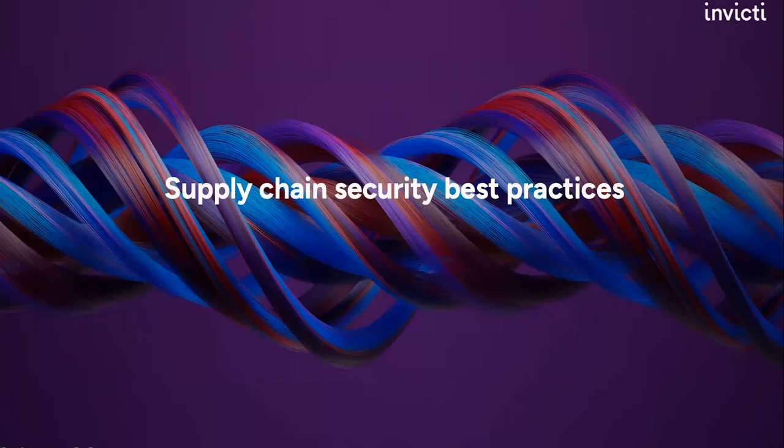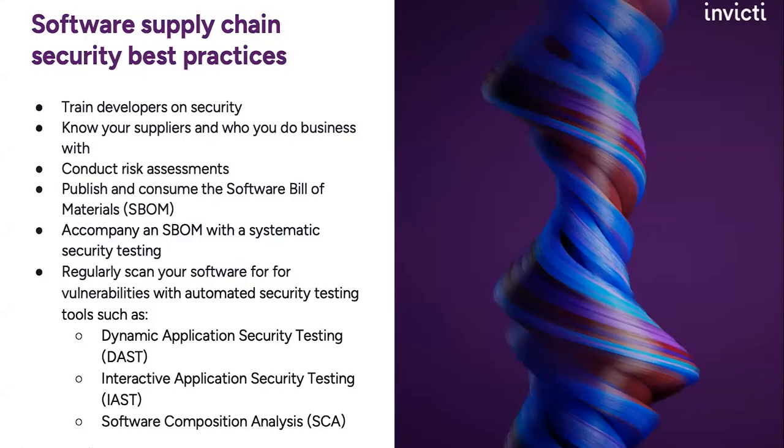We've been helping customers secure their web apps and APIs for more than 15 years. Based on their success, we put together supply chain security best practices that I'd like to share with you today. First, train your developers on security. Developers are keen to write secure code, and enabling them will save you resources in the long run. Next, know your suppliers and who you do business with. As we've seen from case studies, conducting testing before accepting supplied code improves the overall security of your organization.